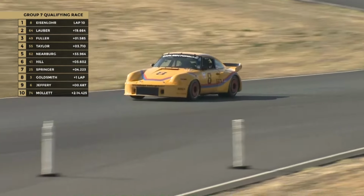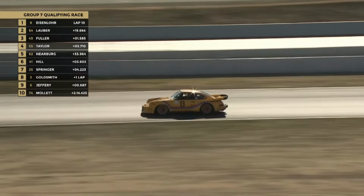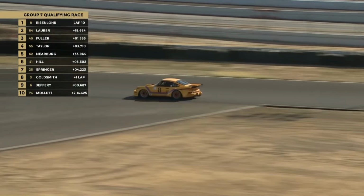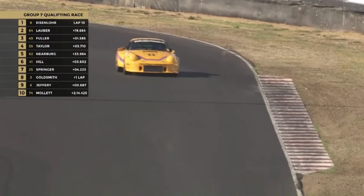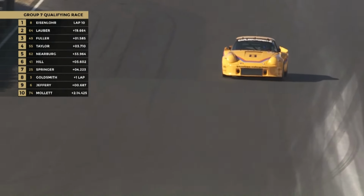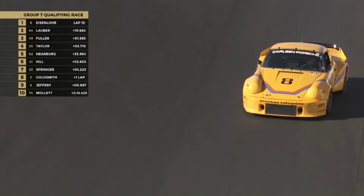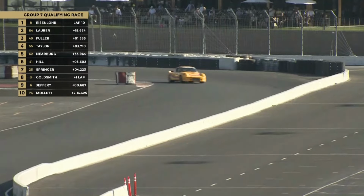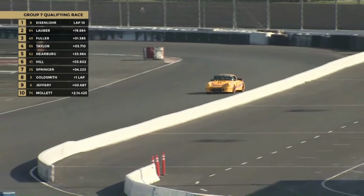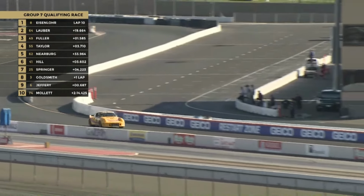And what happened to the Greenwood Corvette? He disappeared, didn't he? Yeah, he's gone. And now Martin Lauber is in second position. Yeah, Lauber's made it up in the 64 to second position. And Rob Fuller in third in the 240Z. And then Chet Taylor just behind him. Yeah, and when the drone was on Chet Taylor, he was really on the edge with that car, more so than I see Billy. Billy has a little bit more control here.